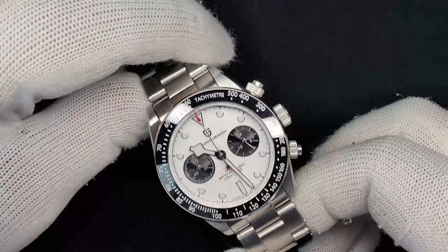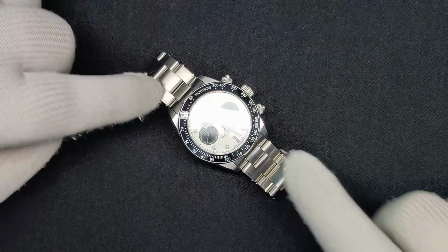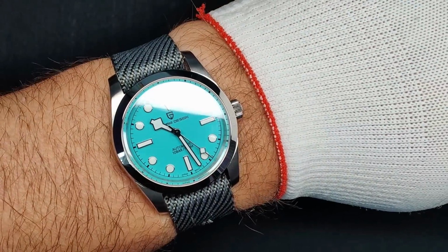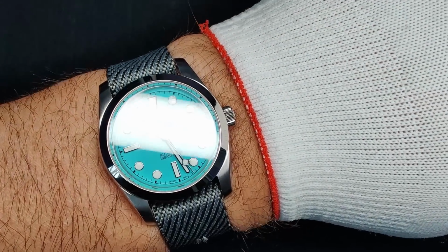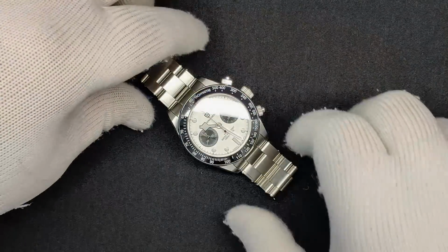So before we get into the dimensions and everything else, let's do a quick wrist check. I was wearing this today, but I got to wear a watch at some point, right? So I do have the Pagani Design Black Bay 36 homage on wrist. Go check out the review for that up here if you haven't seen it already.